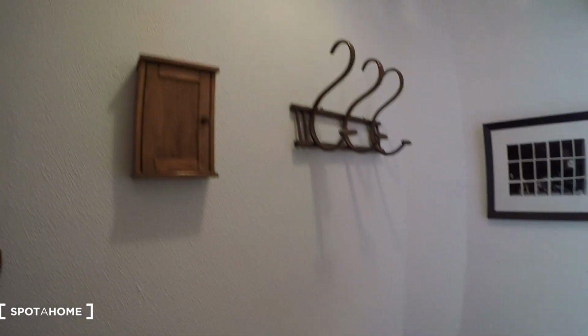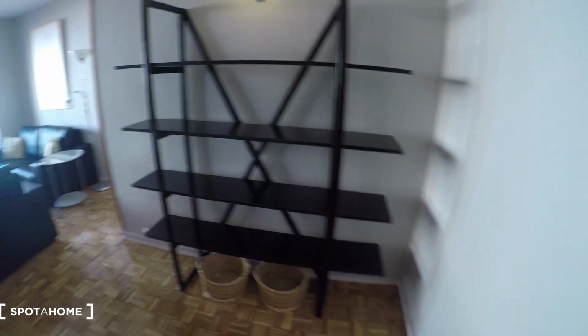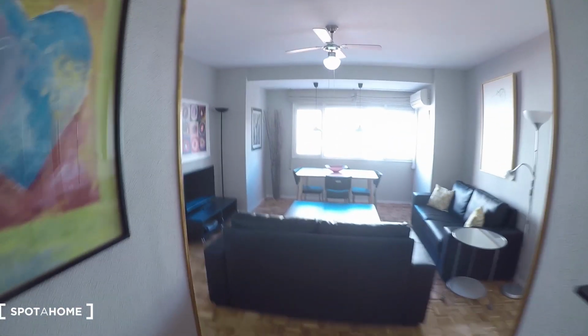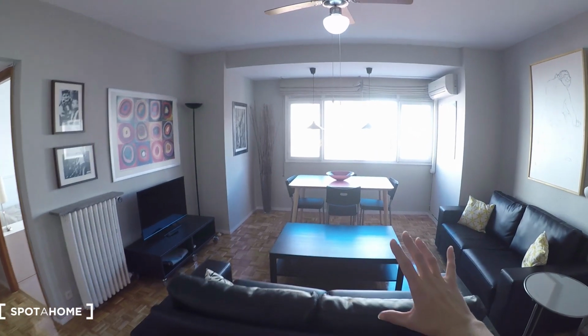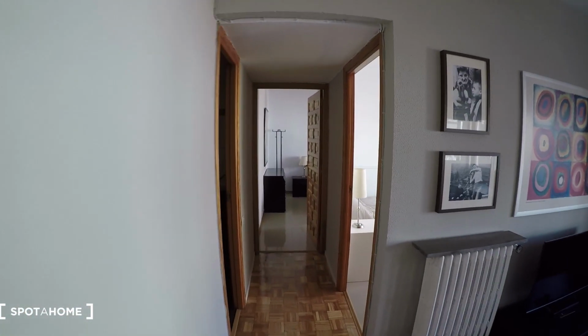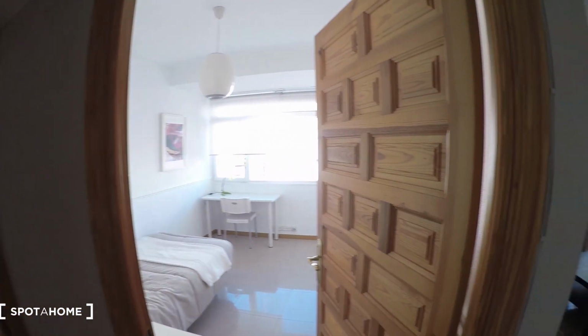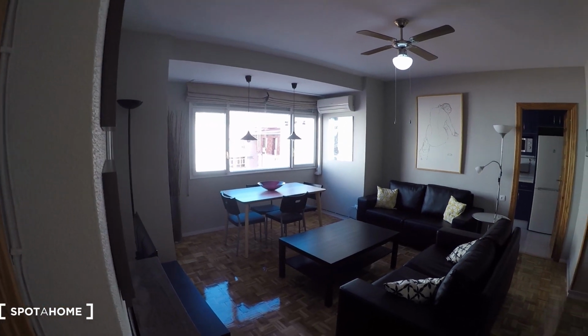So you'll come to the apartment through this gate here, and as soon as you come in, you will see a hall here. You see we have some space for holding here your coats. Here we have some shelvings. And yeah, we'll find the living room here. On the right we have the kitchen, and then through this side we have the bathroom and bedrooms number 1 and number 2. So you see it's a very bright apartment.